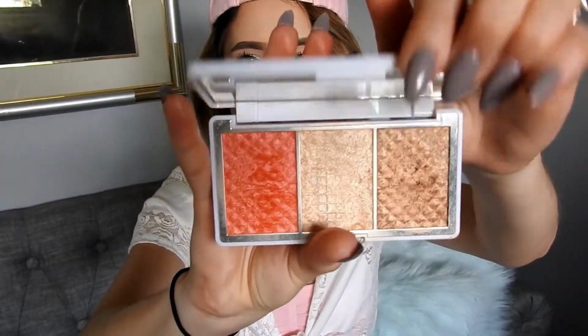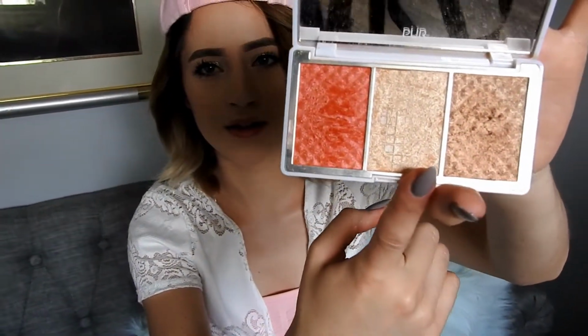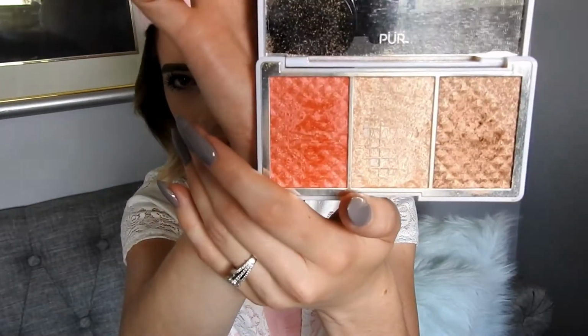My next go-to would be the PUR Bronze and Brighten palette. These are the colors. This highlighter, you guys, is the best. Can you tell? The minute I got this, I was so surprised. I was like, OMG, this is amazing. So as you can tell how much I've used it, it's almost to the bottom, right there. This is amazing. If they were to sell this by itself, I would totally purchase it because you just need a tiny little bit and it'll make your highlight pop.